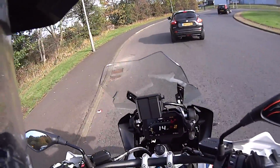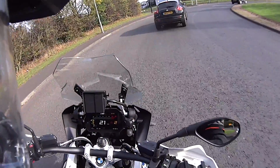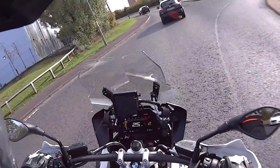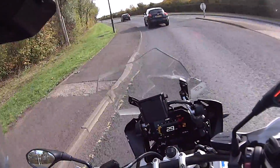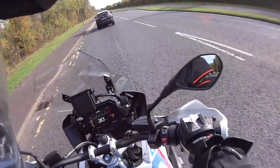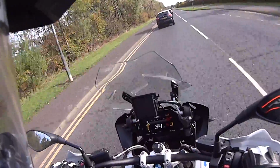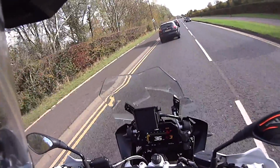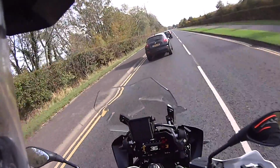I only have experience of BMW adventure bikes. I've ridden the F700 GS, I've ridden an R1200 GS, and I have an R1200 GSA. How does this one slot in? Well, I like it. I like it a lot.